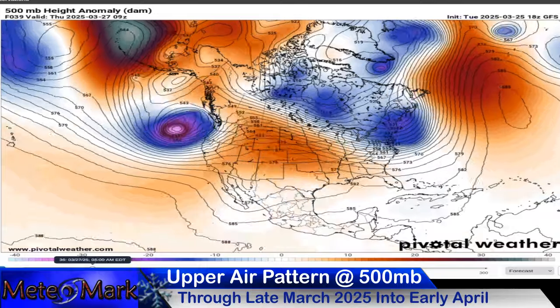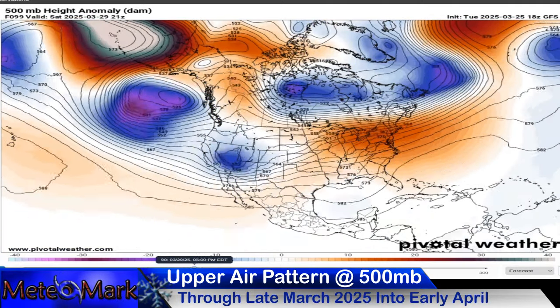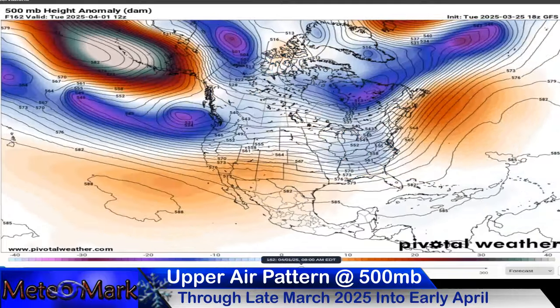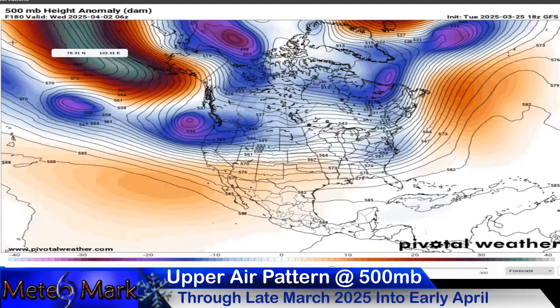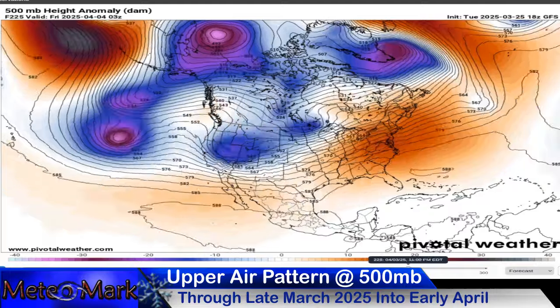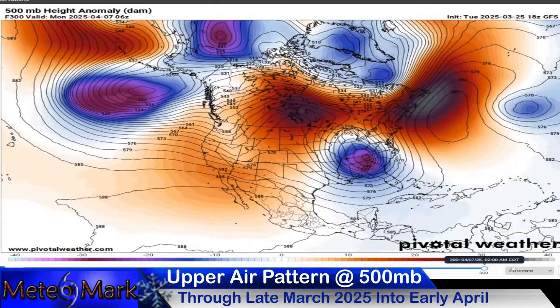And here we go with the upper level pattern. As you can see, we got that firecracker ridge just in time for the weekend. How long is that going to last? We're going to see a little bit of a trough move through right around April 1st. Look at that ridging up there in the Gulf of Alaska. Now, as we stretch through time, that firecracker ridge really holds tough at least through the first full week of April. Then we do start to get some digging right around April 7th. This big old area of low pressure and troughiness really sets up across the southeast U.S.